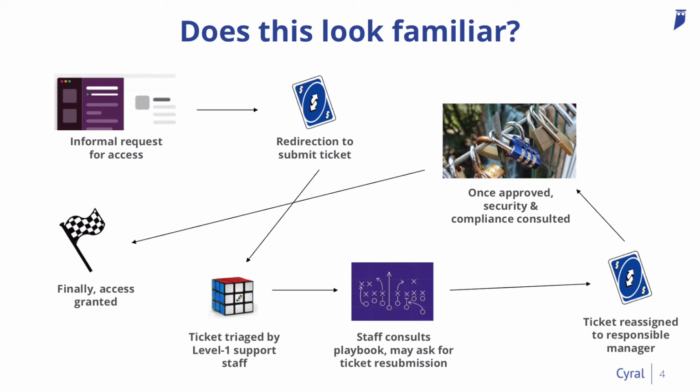In most organizations, user permissions and grants are handled by IT or security teams clicking through a series of screens. Even a simple access request sets into motion a cumbersome and confusing sequence of steps. First, you'll ping someone with a request. Then you'll be redirected to filing a ticket. Behind the scenes, the ticket gets triaged and eventually picked up.